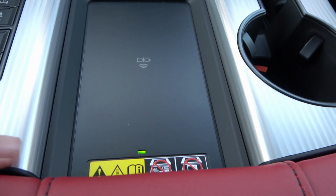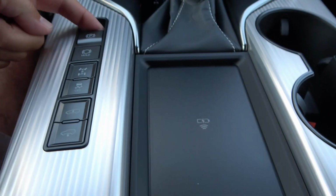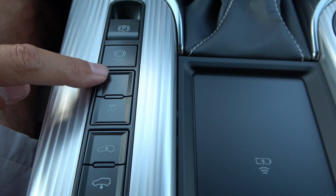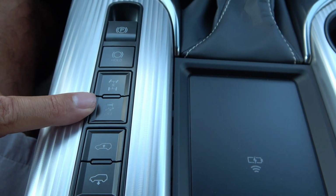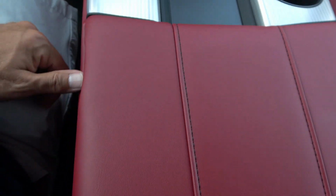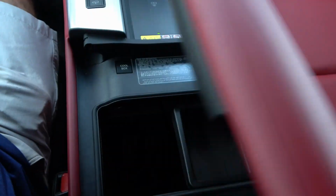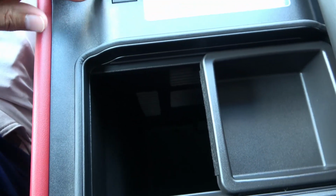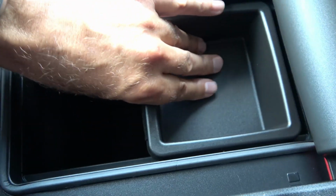Well, right here you have the wireless charging for your phone, electronic parking brake, brake hold. You can lock your center diff. You can also turn off your traction control, and this is your height control. And then you can open up this storage compartment. This is your cool box too. Not only is it cool, but it's actually cooling too.